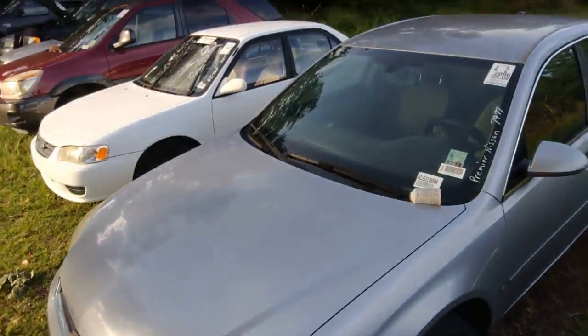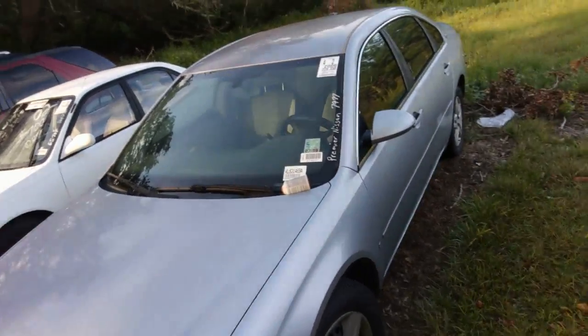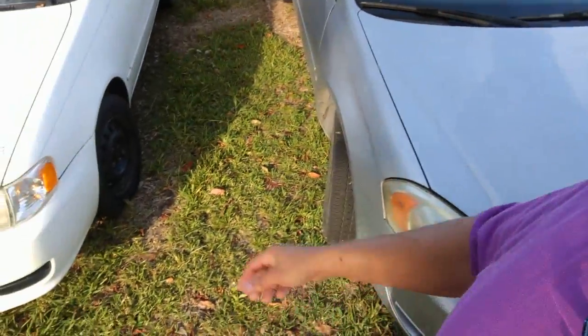But anyway, next up, we got ourselves a little 2006 Impala. On this 2006 Impala, you're gonna put $800 down. I'll get you riding now, darling. $3,200 total. You riding the American dream, the Impala.